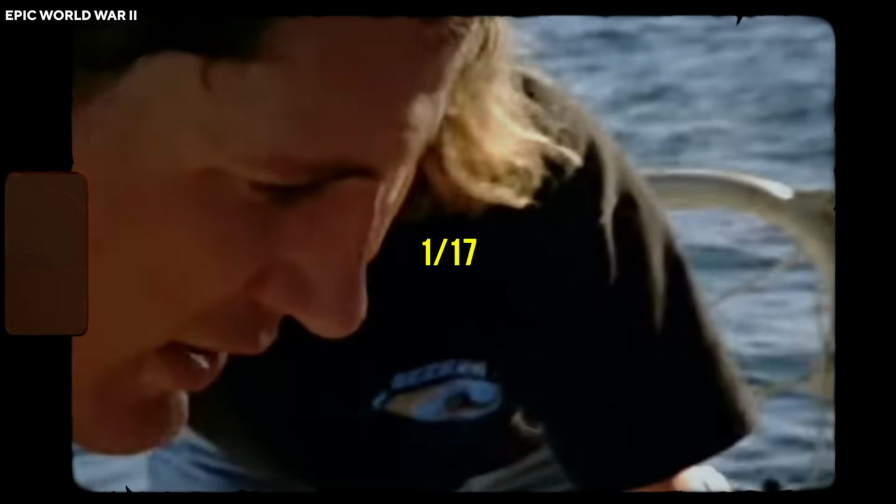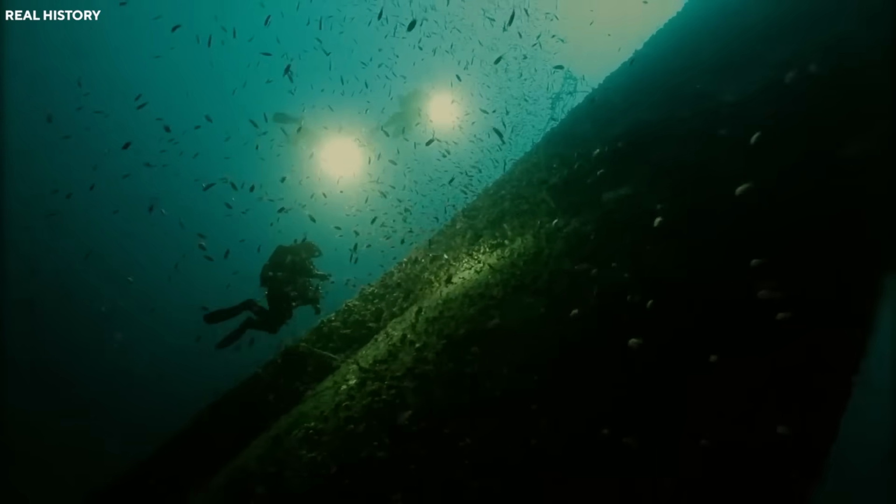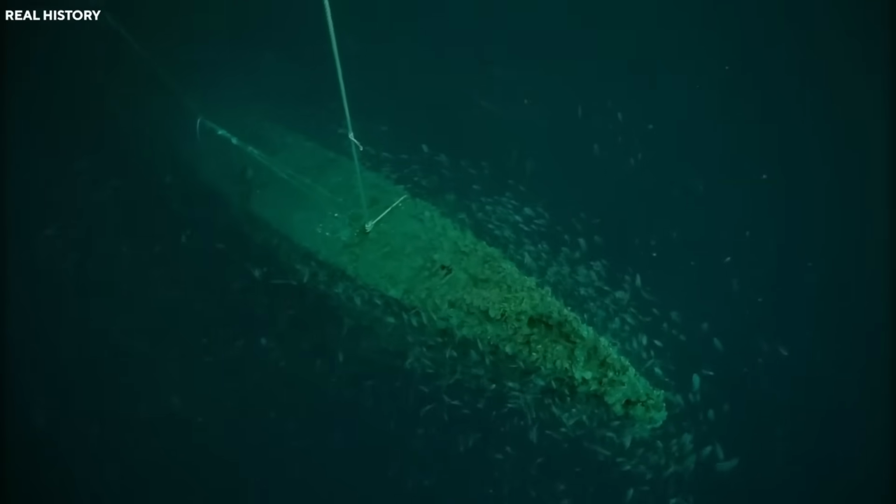117. That's not a U-boat number, though. Right here. What does it say? U-869. Deep within its metal belly, this sub hid a secret the whole world had tried to bury. A secret that could change what we know of World War II. A secret that the government quickly hid from the public.